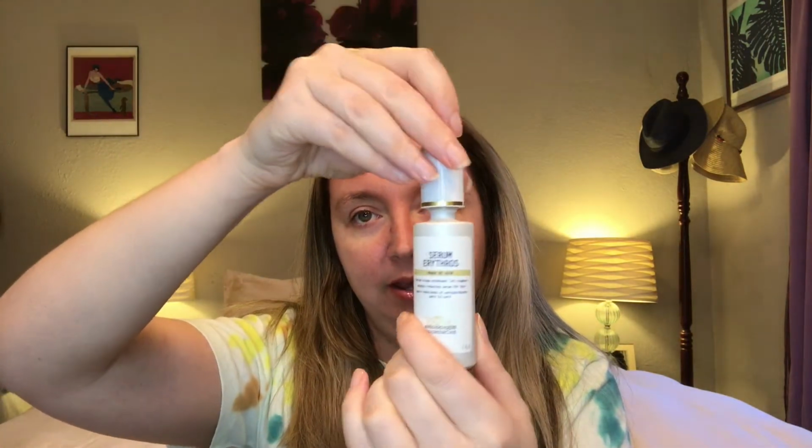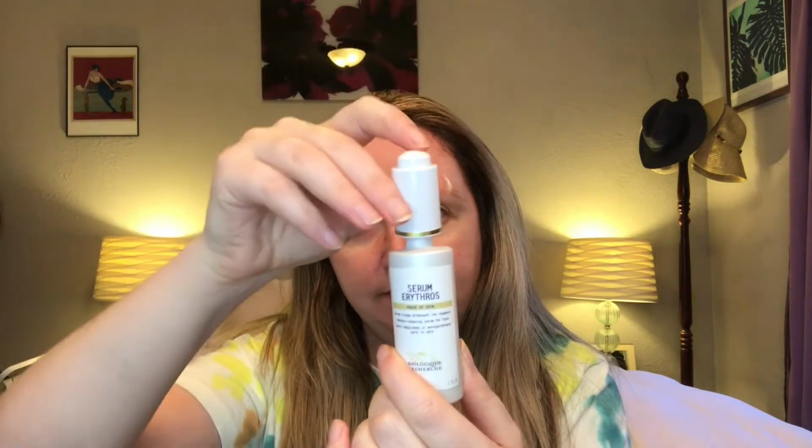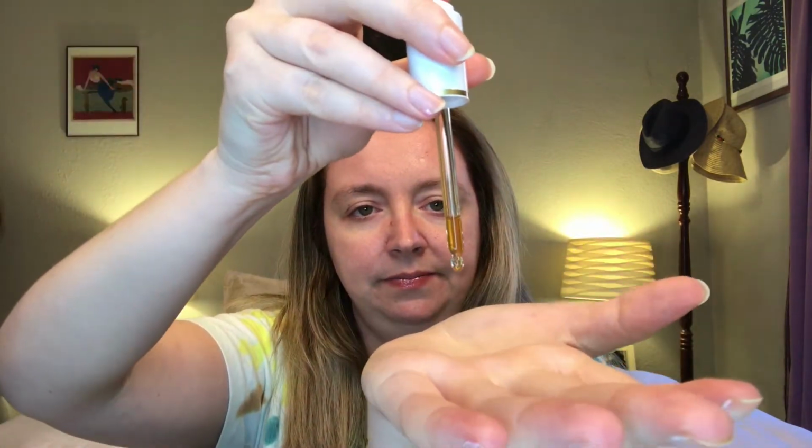And to pick up the product, this is a dropper. You push down on the button up here to pick up some serum. There's a bubble in there. This is an amber color serum. It is very liquidy, like all their other serums. Very water-like. That's what it looks like.